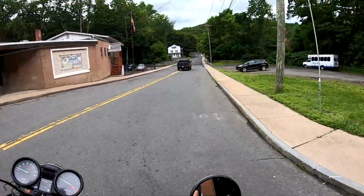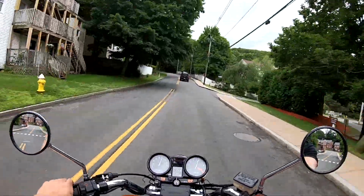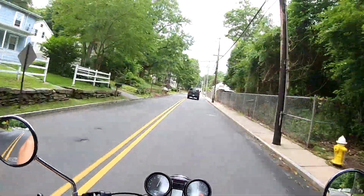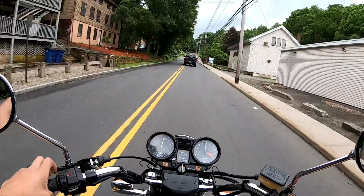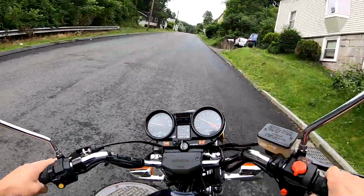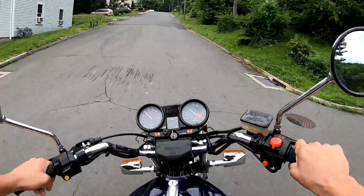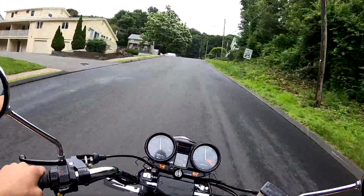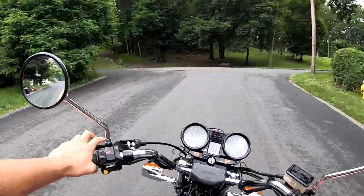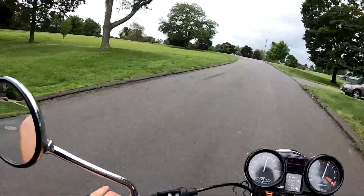The stock exhaust has a nice note, but it's not too loud. Bike shifts smoothly. Go back to 1982 and pull one off the showroom floor. That's how this one rides.